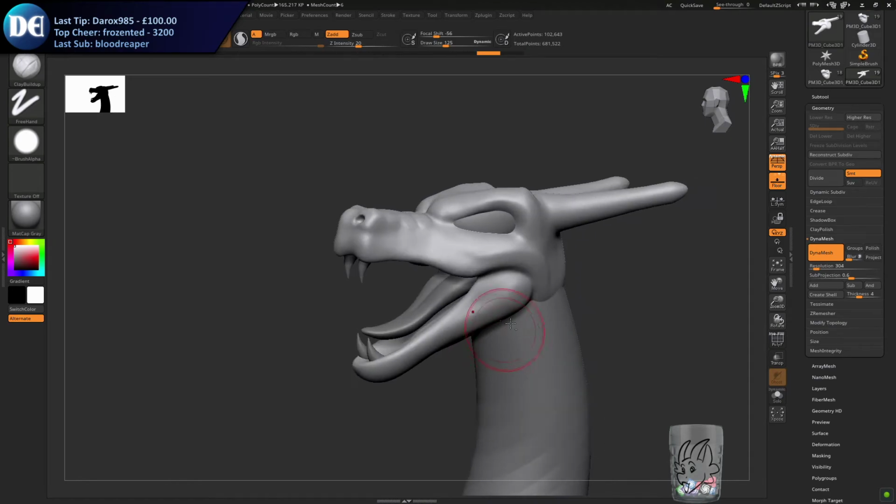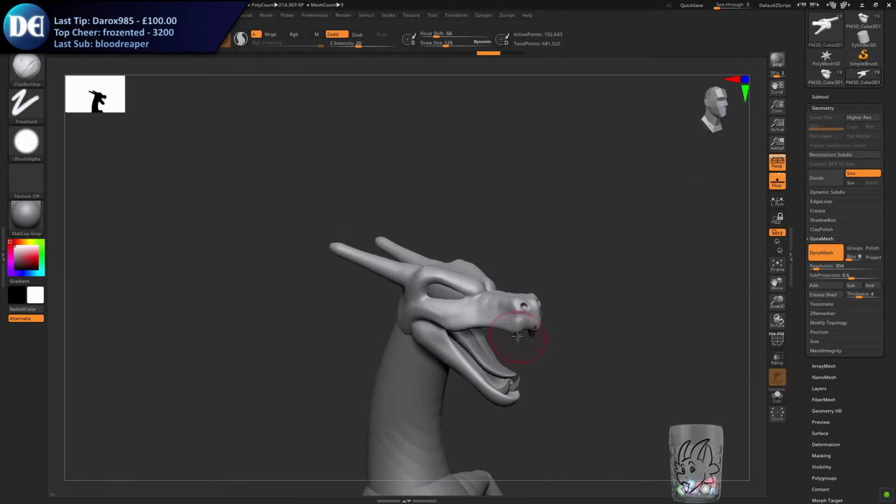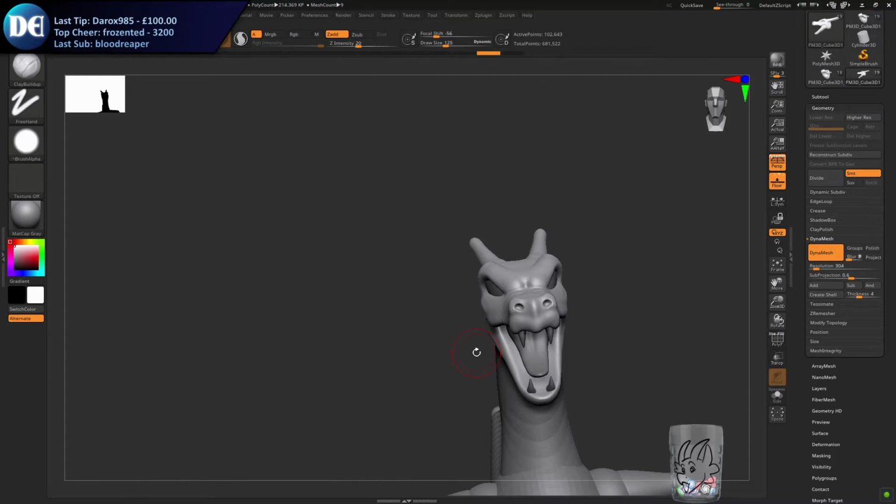I've now almost finished my line art. Good. Wait, how many of you guys are drawing? It's awesome, man.